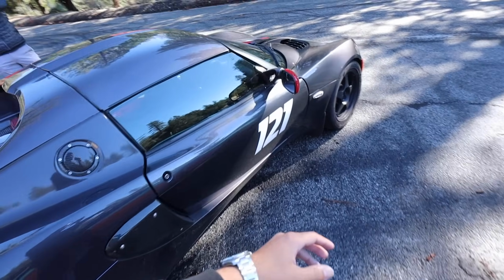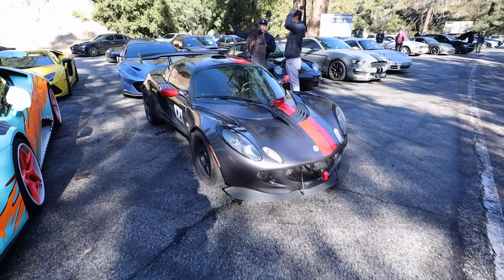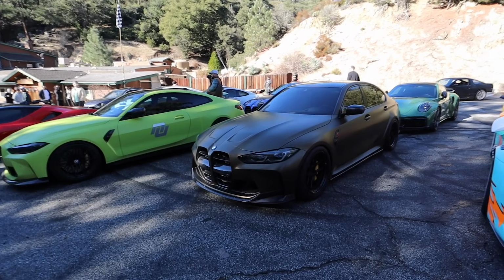These are really cool as well. A Lotus driver car for sure. Manuals, bucket seat, splitters, got all the aero. Even has a roof scoop on there as well. Very cool. Man, we see the mods on this G80, it's absolutely stunning.